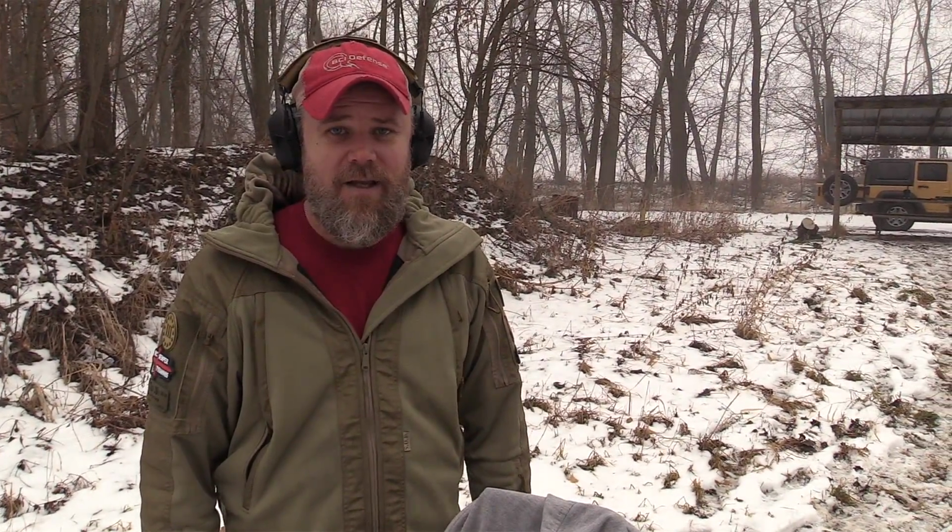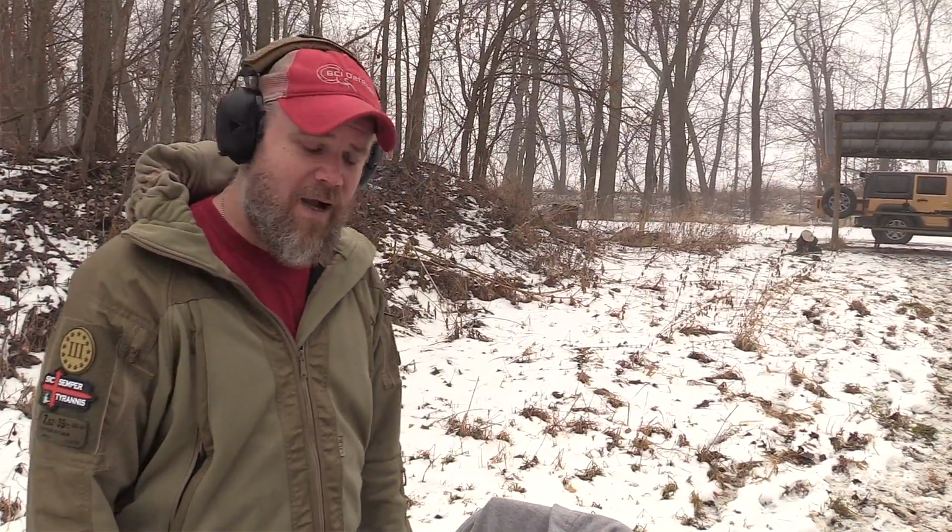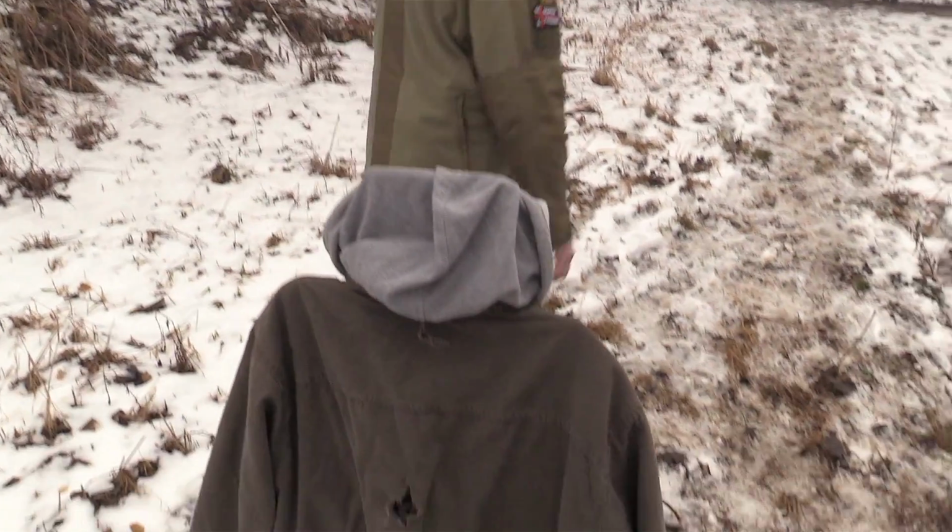This cartridge is impressive. Again, this is at 20 yards. The more I shoot this thing, the more I love it. Wow, wow, wow. That's cool. I love it. Let's talk about the features of the pistol.